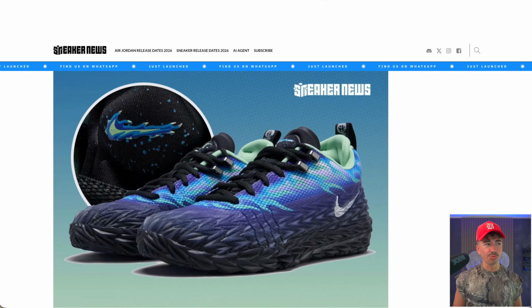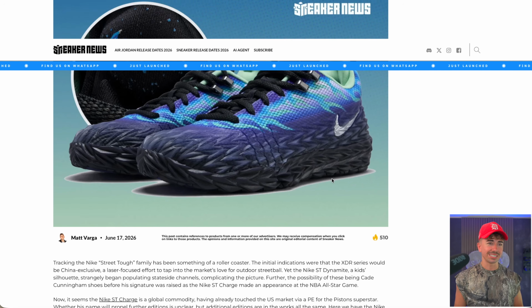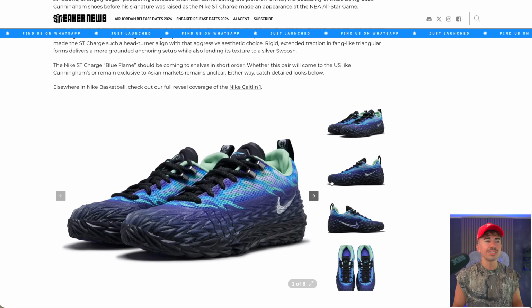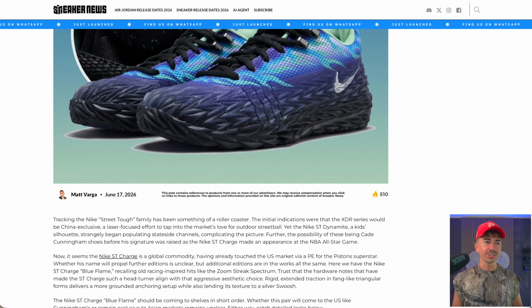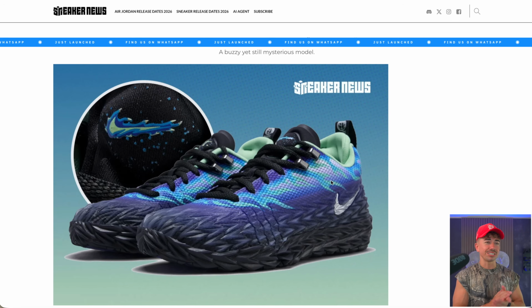We also got this colorway, which is a little bit crazier, but yeah, there's plenty of these out there, and I think they retail for something like $120, so I'm excited. I hope Nike drop these things ASAP.